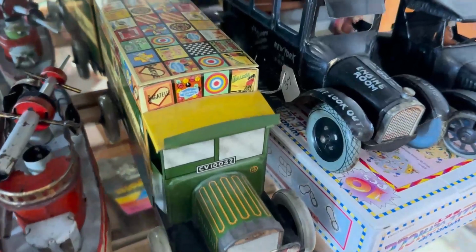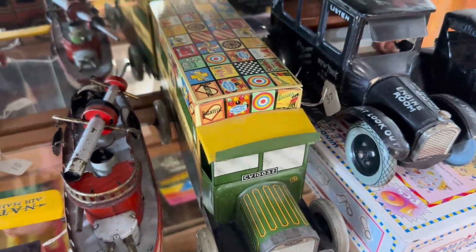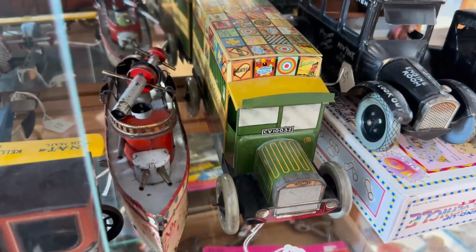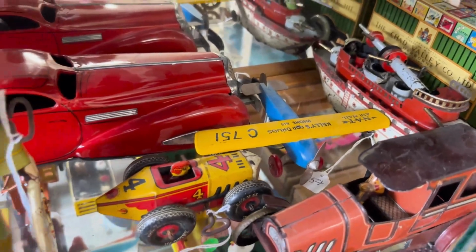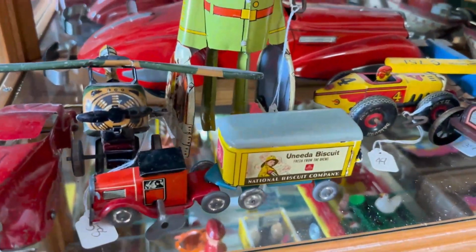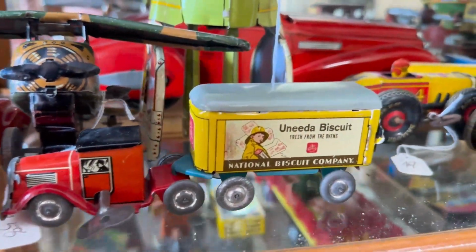I think they call this a biscuit tin, with what looks like game boxes in the top. CV10032. Drugstore advertising plane. And great looking biscuit truck. Possibly Lindstrom. Remains to be seen.